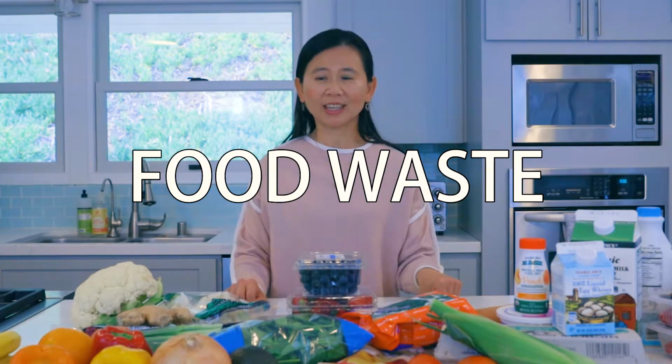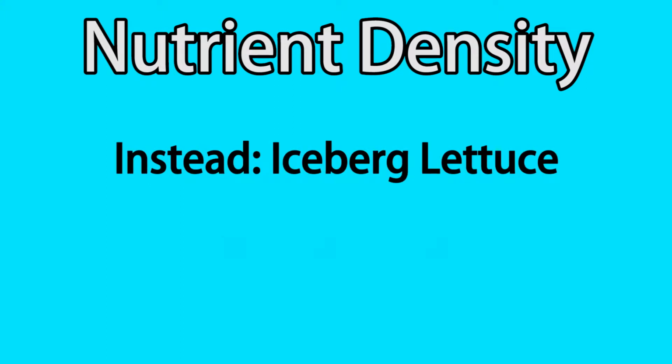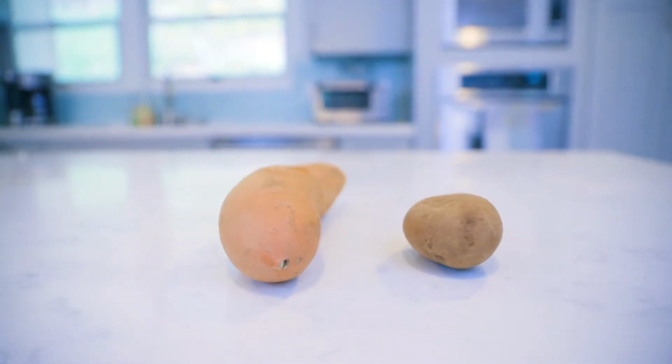Another thing you want to consider is time and food waste. I like to purchase some of the pre-cut fruits and vegetables to help you save time and also to avoid food waste. Another thing you want to consider is always the nutrient density. For instance, iceberg lettuce has less nutrition than romaine, than spinach. Another great example of nutrient density is potato. Rather than always buying white russet potato like this, consider something that's more nutrient dense like sweet potato or yam.